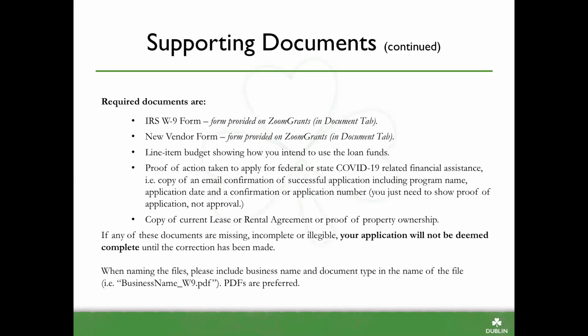You will need to create and upload a line item budget showing how you intend to use the loan funds, and you'll need to upload proof of action taken to apply for other federal or state COVID-19 related financial assistance. And you'll also need to upload a copy of your current lease or rental agreement. If you happen to own the property, just upload a statement letting us know that. If any of these documents are missing, incomplete, or blank, your application will not be deemed complete until the correction has been made in Zoom Grants.